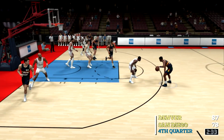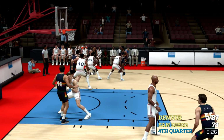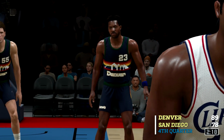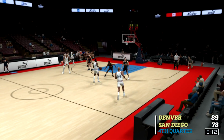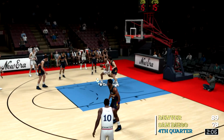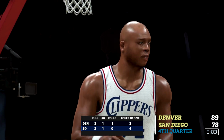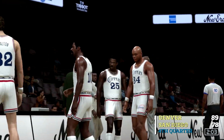Dunn outside. Holy cow! What a bailout! Down the stretch, when you need buckets, go to the guy who's gotten you this far. Yeah, he's been relentless. Cummings in the post. Oh, and he cannot get the layup. And so now a timeout called by Doug Moe. This now will give him a chance to discuss some potential changes.